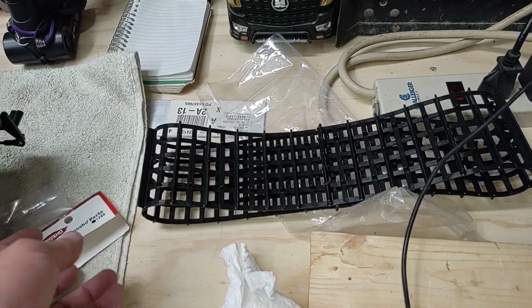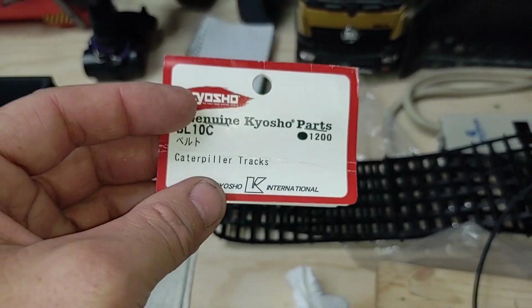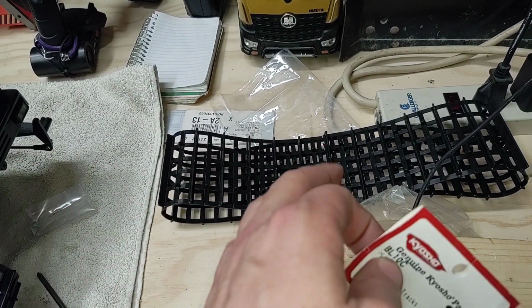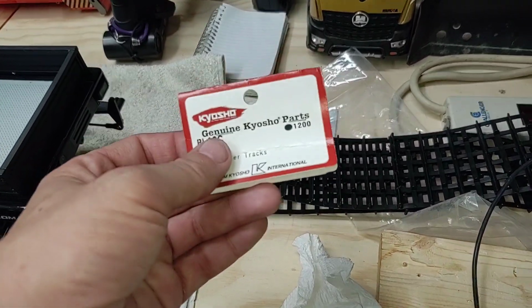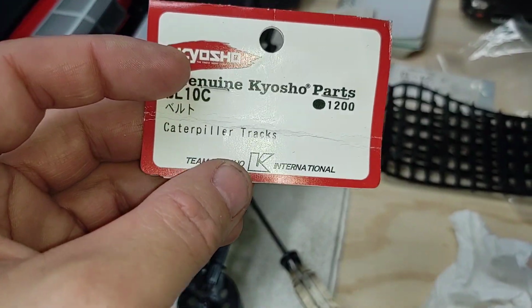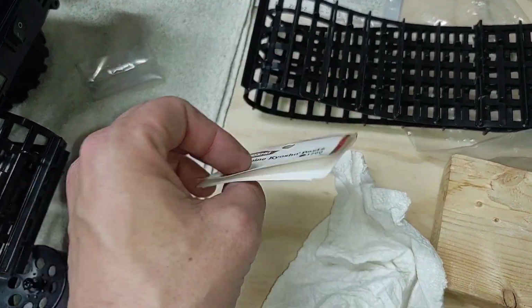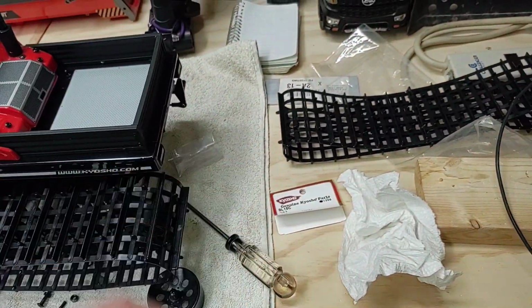And tracks, I tell you what, Kyosho, you guys need to get on the ball with producing parts, because the tracks are few and far between. We had to search high and low. It took forever to get the tracks. We were only able to find one complete set from one place. And then we got this third track right here out of Manitoba, Canada, just for one single track. Kyosho, you need to get on the ball with cranking out some parts for these things. I'm not too sure when these were even produced or how old the tracks are.